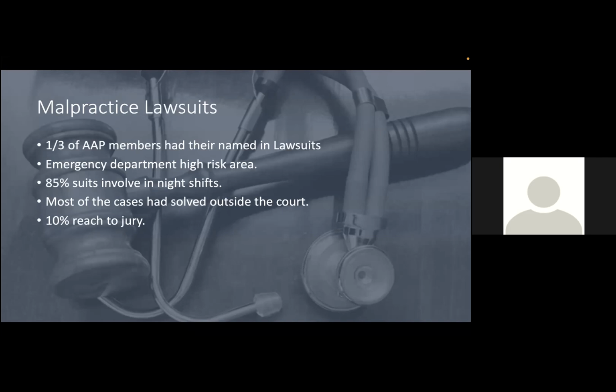85% of the suits involve the night shift, especially when physicians are taking frequent nights, five or six nights sequentially, and this will affect their thoughts and critical thinking. Most of the cases are settled outside the court, and less than 10% reach the jury, alhamdulillah. So we'll talk here about how to avoid this.